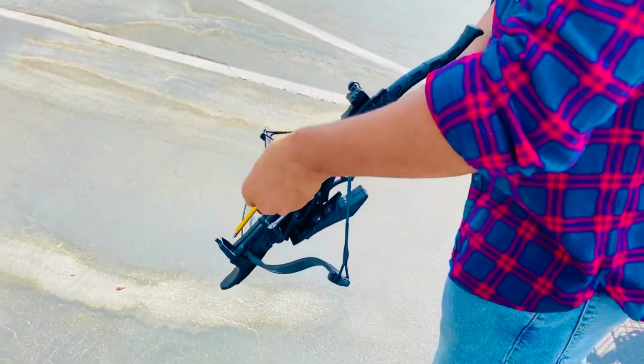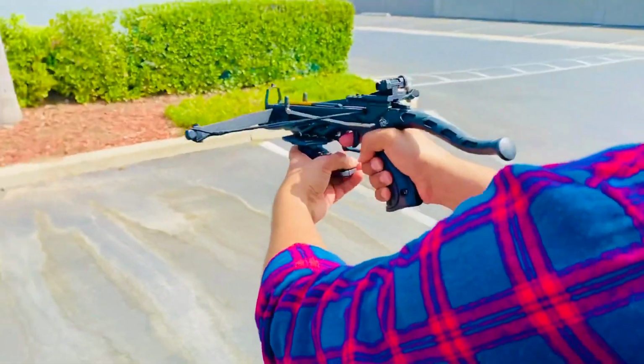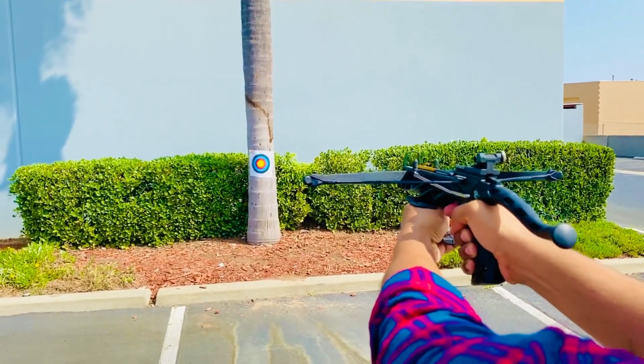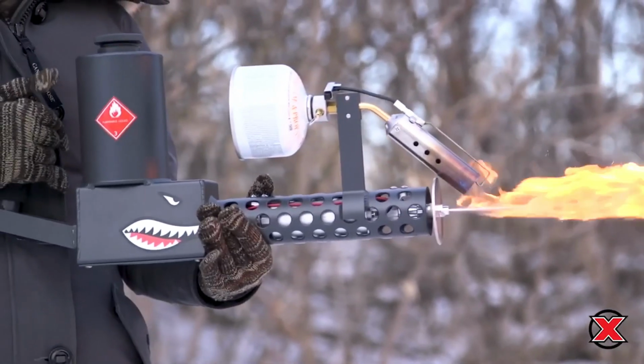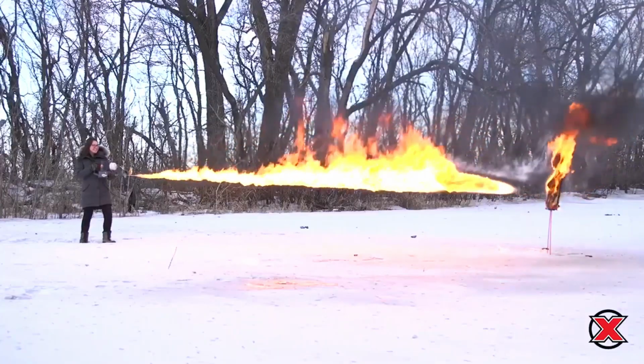A compact and rapid-firing crossbow with deadly precision. Marketed for hunting and self-defense, its ease of concealment and potential misuse as a weapon led to Amazon removing it from their platform. Number 35, XM42 Light Flamethrower, a handheld flamethrower that can shoot flames over 30 feet.